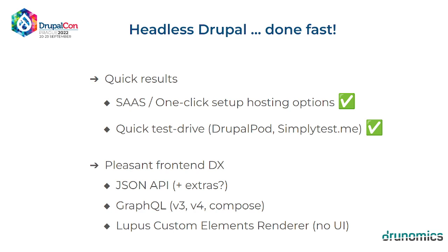When looking at the pleasant frontend developer experience, again, we have many options. There's JSON:API in Drupal core, and you can extend it with JSON:API Extras to customize it more. Then there's also the GraphQL module, where version 3 was quite popular in that it just exposed Drupal's internal data structures directly. Now there's version 4, which is more customizable, but you need to set up your own GraphQL schemas. And there's also a more recent GraphQL Compose module, which again tries to make it easier.